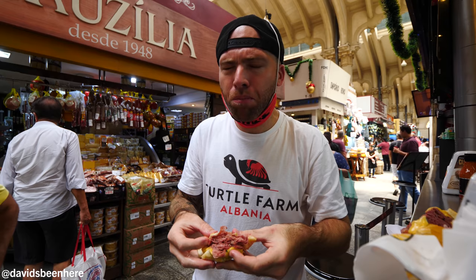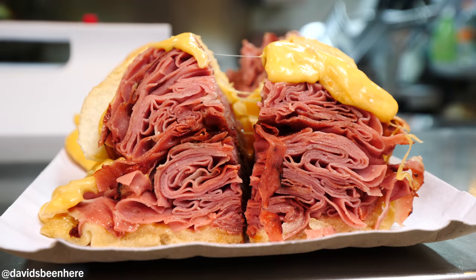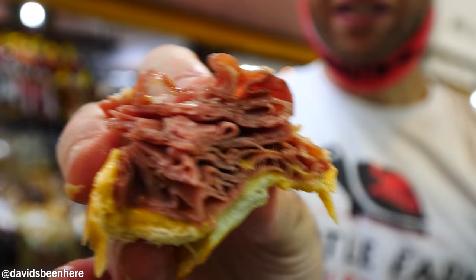Picante. It's good. In Portuguese, we say apimentado. Apimentado. I gotta say though, this is a monster. This is one piece. We cut the sandwich in four. It feeds one family. $7 for this monster mortadella sandwich.